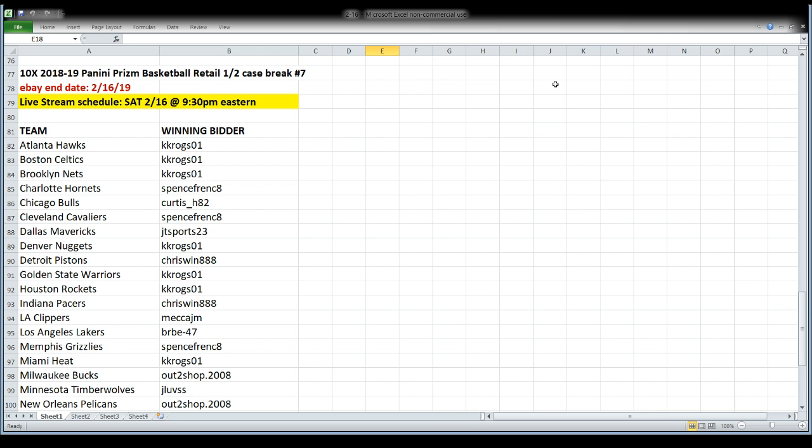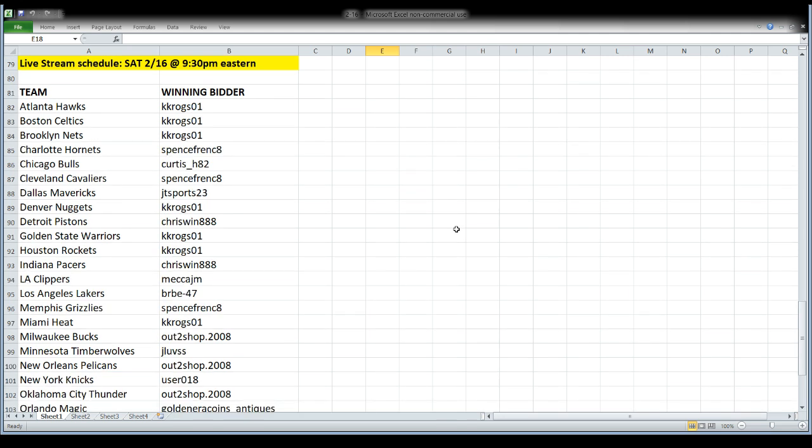This is going to be 10 boxes, which is a half case of 2018-19 Prism Basketball Retail. This is break number 7 of Prism overall. We've broken some hobby, some retail. We've got all kinds of other interesting Prism coming up. We'll be doing some fast break Prism, some Prism Choice, which is pretty phenomenal if you ask me. That's going to be my favorite one. More retail, some First Off the Line. We've got a lot coming up. We'll get it listed over the course of the next few weeks.